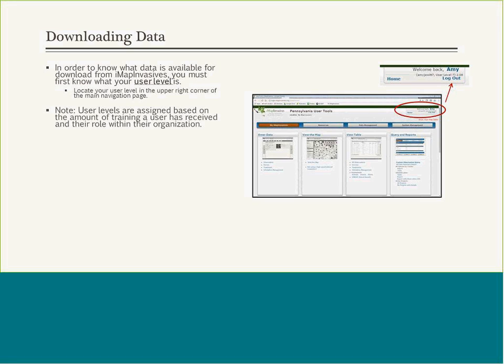User level is going to be based on the amount of training that you have. So after today's training, all of you are going to be at least a user level 7 or above, so that hopefully, you will have access to almost everything that you need at that point. Also, your user level is also based on the role that you have within your organization.